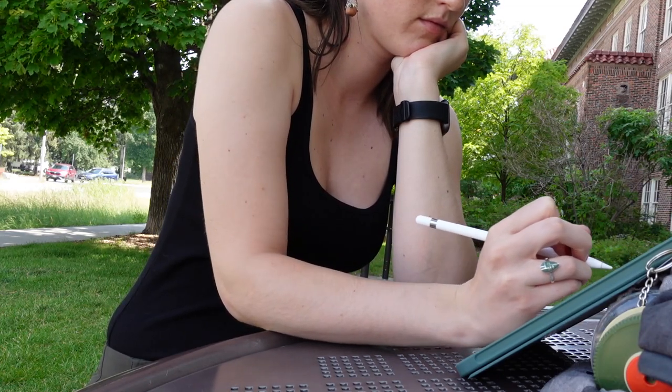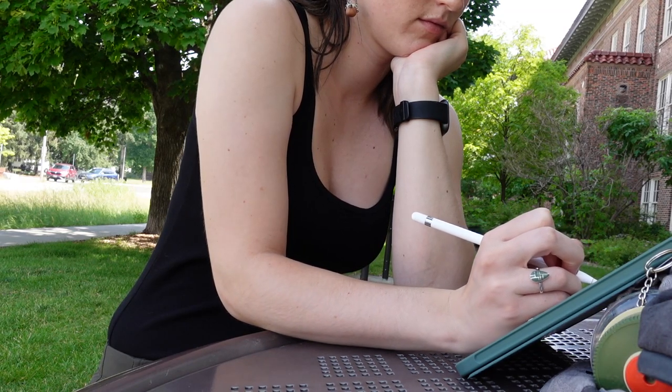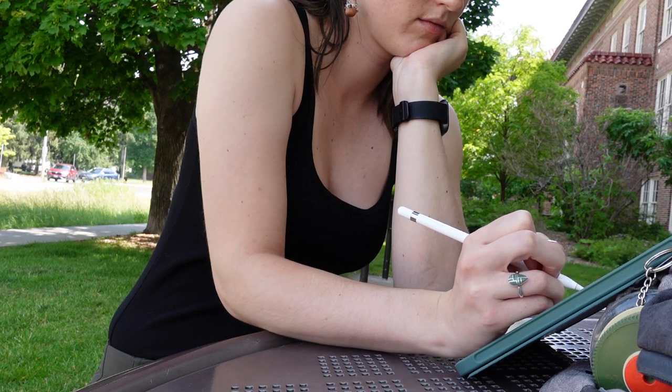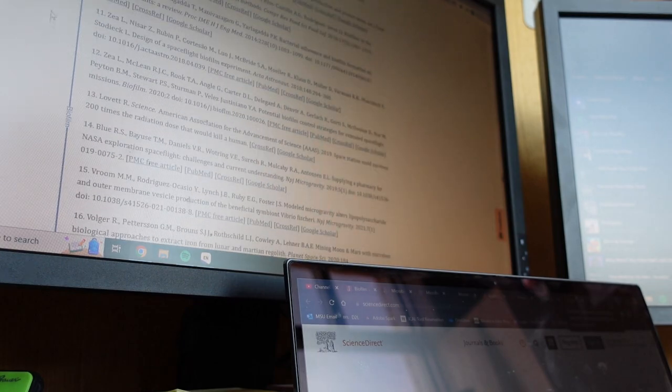Like I said, I ended up outside for just about 30, 40 minutes to read an article, get some fresh air, listen to the birds chirping, and then I had to go back inside because it was time to do what I call reference mining.